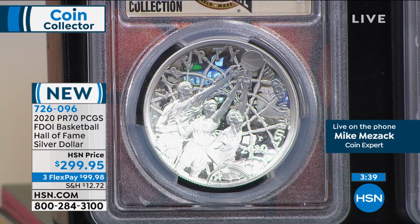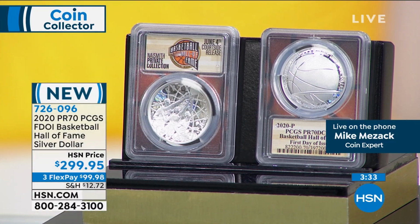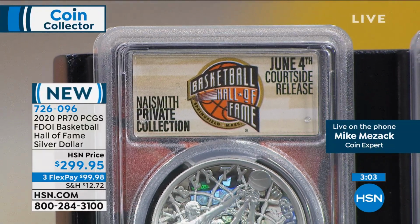We have the exclusive use of the Basketball Hall of Fame through PCGS. We have the exclusive use. I'm the only one that can sell Naismith Private Collection. I'm the only one that can do courtside ceremony. I have the basketball core to this coin, absolutely, positively, exclusively. That's pretty cool. Now explain to everybody, you mentioned Naismith Hall of Fame. Tell who doesn't know who that is. This is pretty interesting. The inventor of basketball, right. Dr. James Naismith. The Hall of Fame is named after him, the Naismith official Basketball Hall of Fame. So we partnered with the Basketball Hall of Fame to get what is the single most exclusive coin.